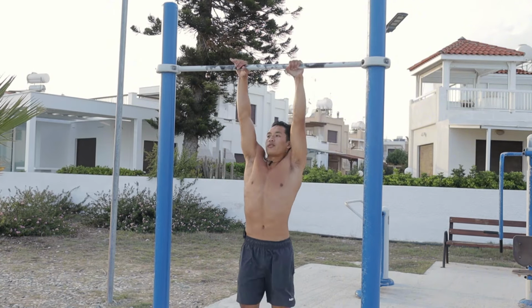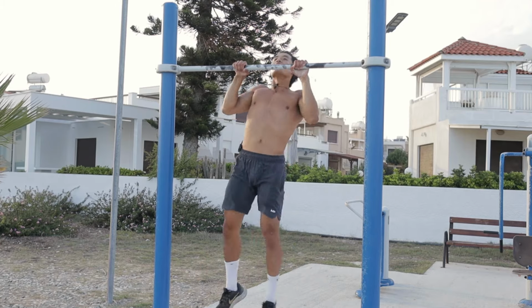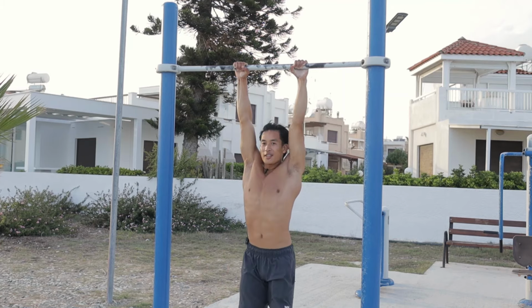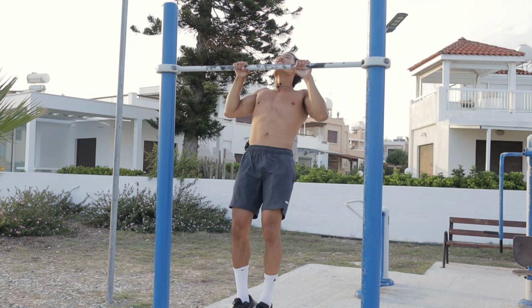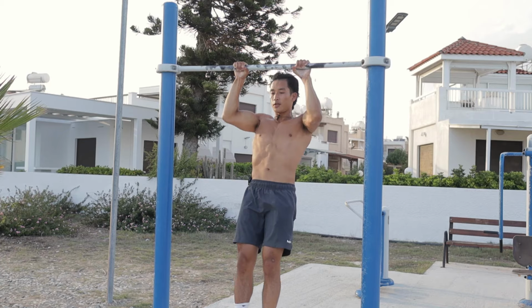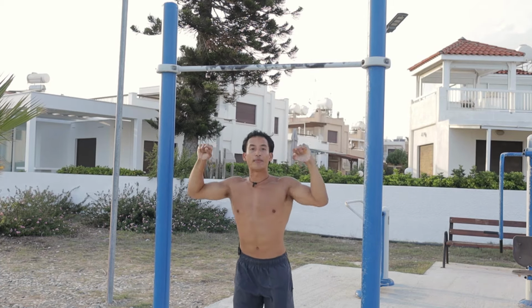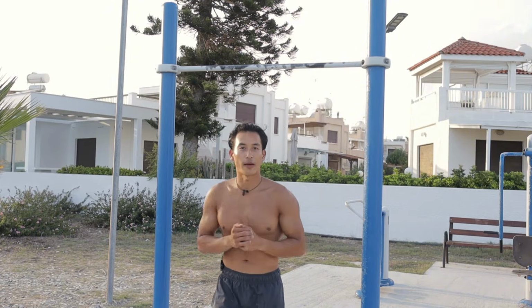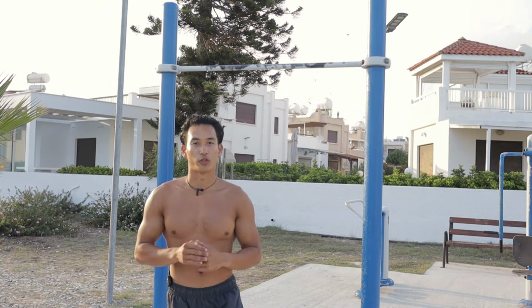So let's do 2 more reps together. So we're going to jump up, chin clears the bar, come down, 1, 2, 3. Okay, 1 more. Ready? I'm going to jump. 1, 2, 3. Try to keep my elbows in to use more of the biceps as I come down. Make sure you lock your arms out at the bottom to ensure full range of motion.